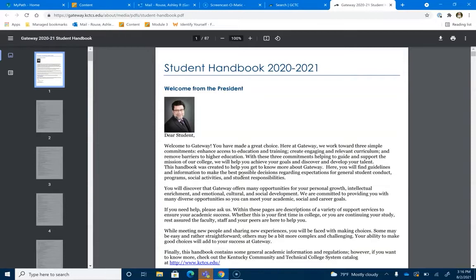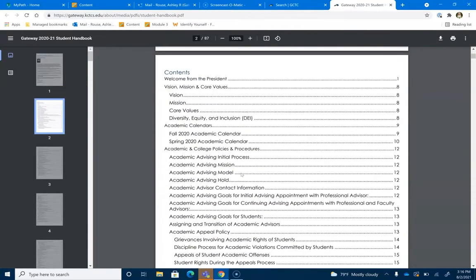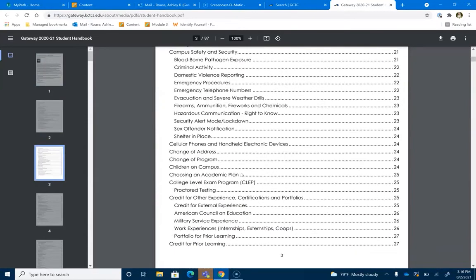The handbook starts off with a greeting from our president, and then as you scroll down, you will be able to find the table of contents for everything that is included for the handbook. This is a great resource to have if you have questions or concerns about anything that might happen or apply to you as a student here at Gateway.